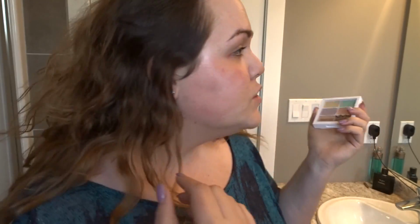I don't normally color correct on the daily, only if I'm very red, and my skin actually is not too bad right now. So I'm gonna pass on this step and go straight to my foundation, which is also Arbonne. If anyone's ever tried this, let me know what you think of it.